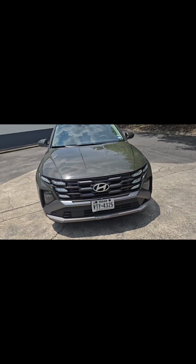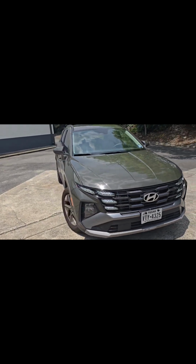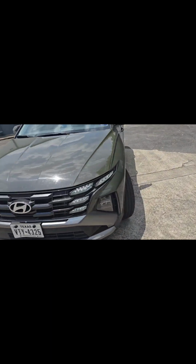Okay, I'm gonna make this quick because I just picked up some Bojangles and I'm hungry, y'all. Okay, so this has been the 2025 Hyundai Tucson SEL, and those were the DRLs I was telling you about. I'm sure you guys have seen this vehicle before, but yeah, I think this is a good option for anyone who's shopping the compact SUV segment, doesn't want to spend a whole lot.